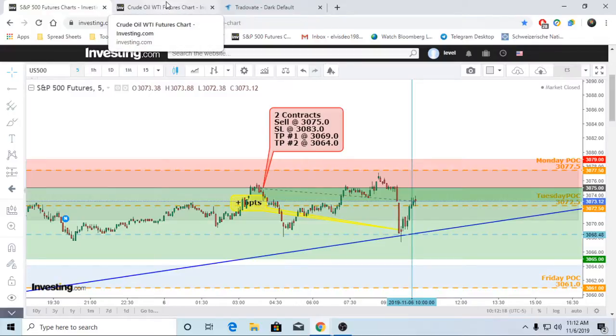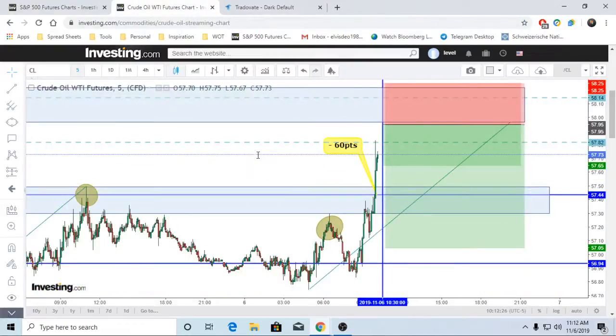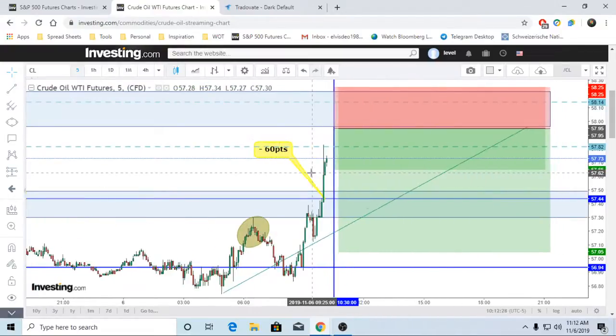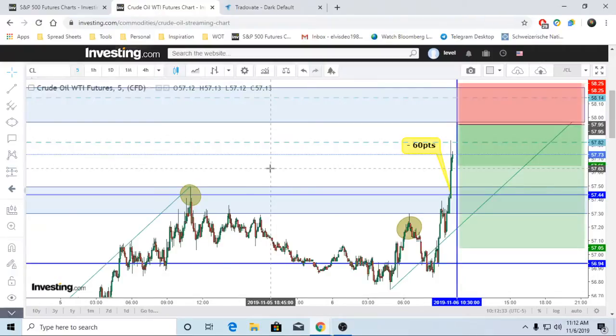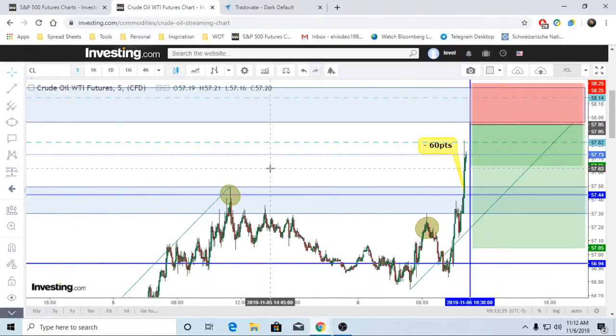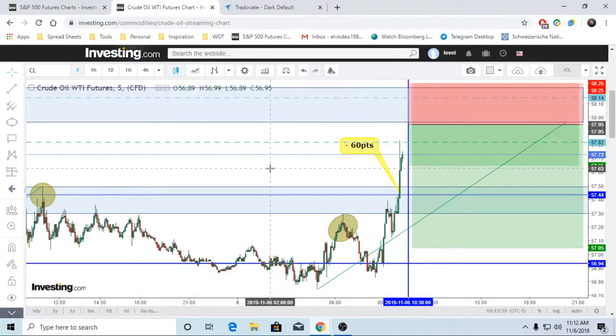The obvious use with trading this and holding that trade is you are looking for the clean break. Did not happen. So you don't want to get run over by a train. Again, run over by a train is very, very not nice.